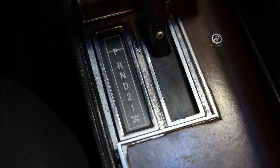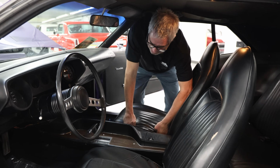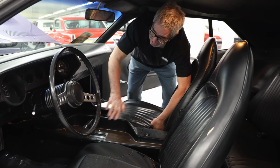It would upshift at about 4,000 RPM. You hit the shift handle right there and slapstick. It's not a Laurel and Hardy comedy from the 1920s, but rather slapstick was Plymouth's name and Dodge's for the transmission shifter on the floor. Just slap it and go.